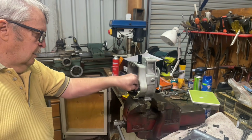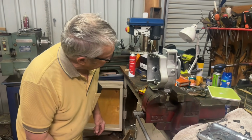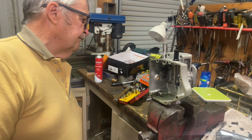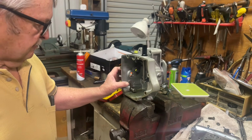You've done a few lately. Yeah, had a bit of a run? I've had a run on gearboxes. But no, that gearbox will be all right. Ah, that's good. He'll be okay with that. Yeah, excellent. We'll get him going, get him back on the road.